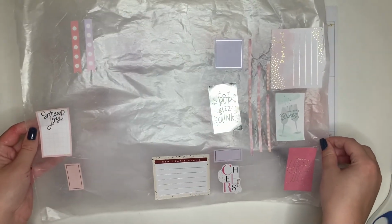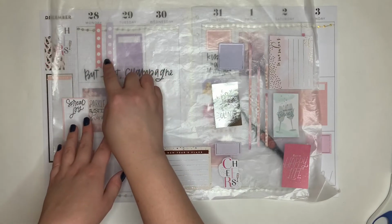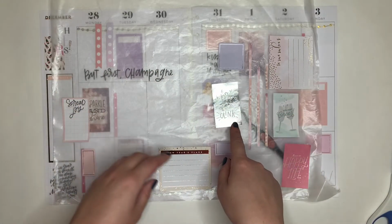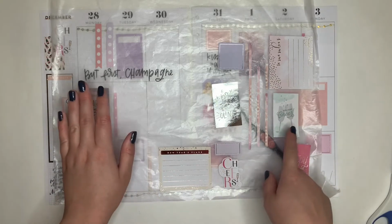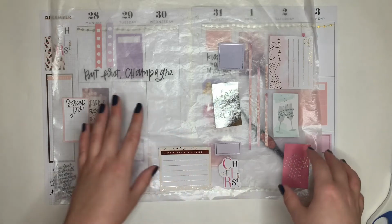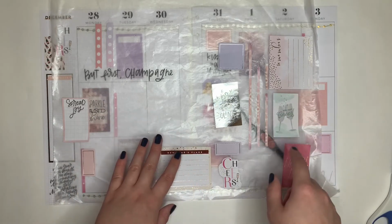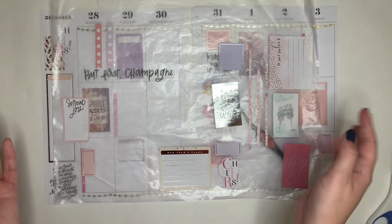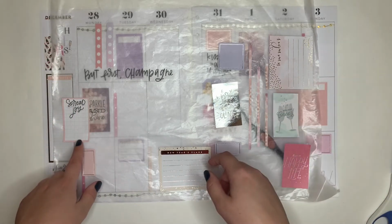This is what I have left right now. Not going to use those little checklists because I used other checklists elsewhere. Probably will use this Pop Fizz Clink. Holiday Cheer doesn't match my color palette. This is too bright, like it's a hot pink. I'm not going to use that. The foiling didn't really match up on those. I pulled a second Cheer sticker, but the one that I have on the page matched better with the color palette. Not sure about Spread Joy.